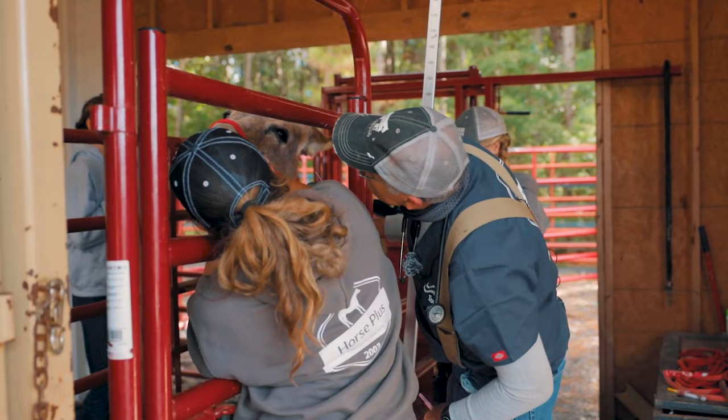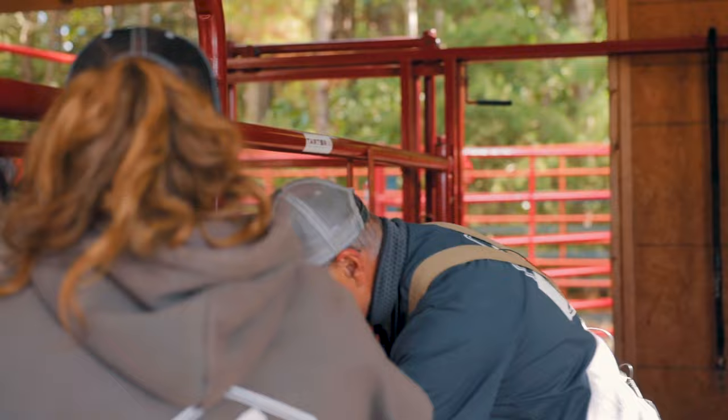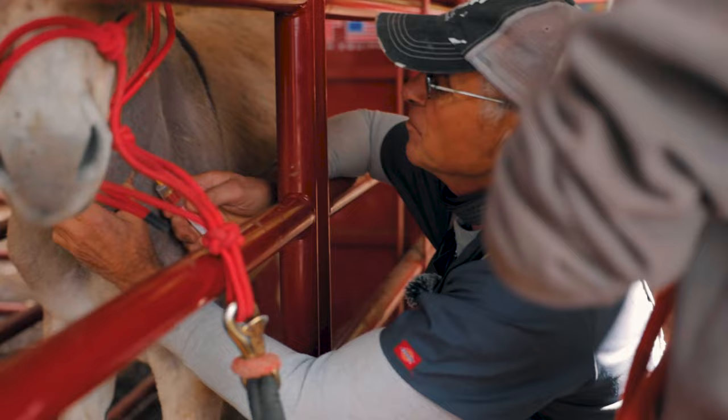Two. Sarah, two. Baby donkey's cute. She seems nice. I know you're kind of partial to donkeys. Excuse me. I didn't want to insult him. His feet definitely need some TLC.